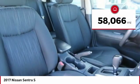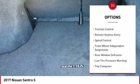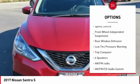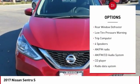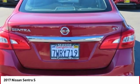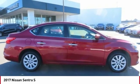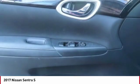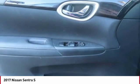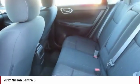Here are some of this vehicle's great options: electronic stability control, alloy wheels, brake assist, traction control, remote keyless entry, speed control, front wheel independent suspension, rear window defroster, low tire pressure warning, trip computer. If affordable style and reliability are what you're looking for, this vehicle couldn't be more perfect. Drive it today.